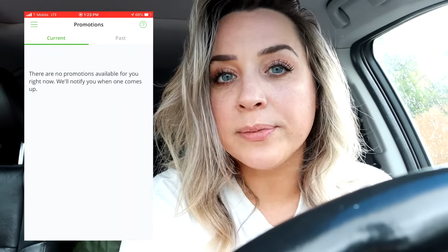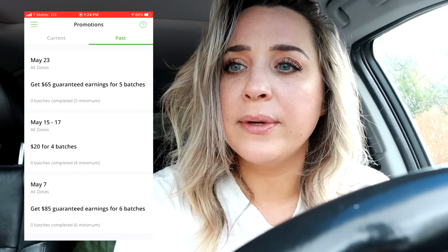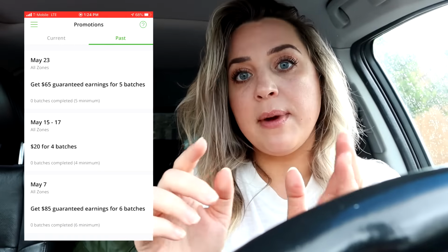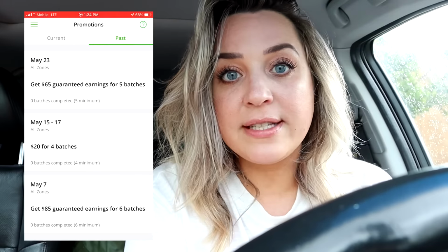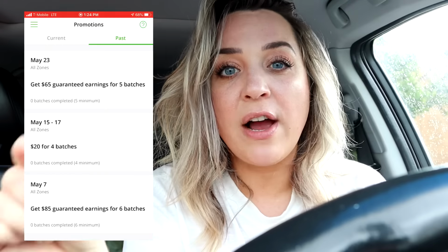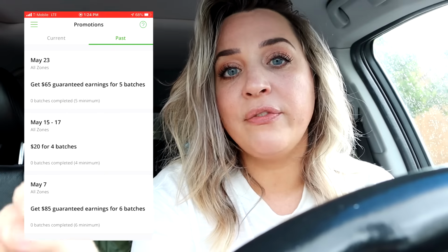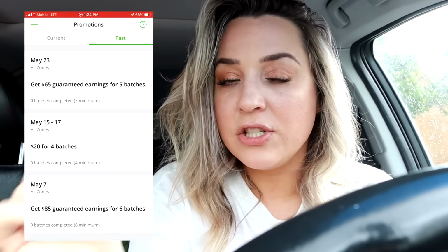If you have a promotion, then it would display right here. It normally displays on your dashboard too, but you can always check here just to make sure that you haven't missed something. I'll show you some of the promotions that they would give you. They do guaranteed earnings, so this says, get $65 guaranteed earnings for 5 batches. That doesn't mean that you make an extra $65 after you complete 5 batches. That means if you did not make $65 before tips with 5 batches, they would pay out the difference. So these are not as good as they appear to be. Just keep that in mind.